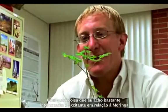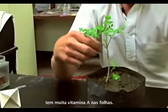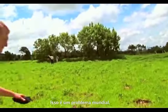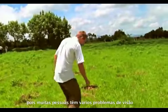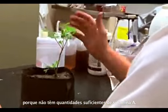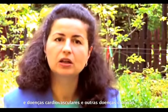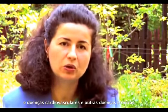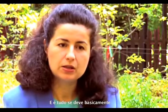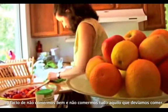Some of the things I think are most exciting about moringa is, for example, the high vitamin content. There's a lot of vitamin A in the leaves, and worldwide that's a problem. A lot of people have problems in development of their eyes because they don't have enough vitamin A. We are having an epidemic of cancer and cardiovascular diseases and many other chronic diseases. It's because we basically do not eat what we are supposed to eat.